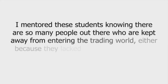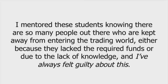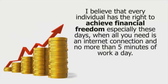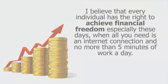I mentored these students knowing there are so many people out there who are kept away from entering the trading world, either because they lack the required funds or due to the lack of knowledge, and I've always felt guilty about this. I believe that every individual has the right to achieve financial freedom, especially these days when all you need is an internet connection and no more than 5 minutes of work a day.